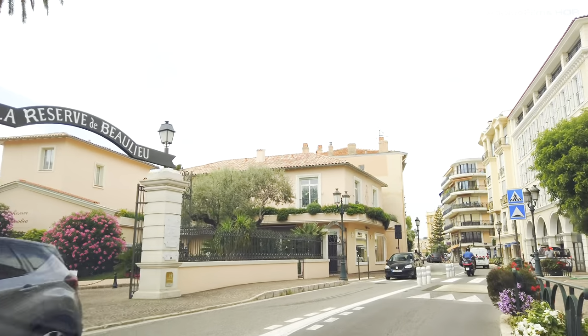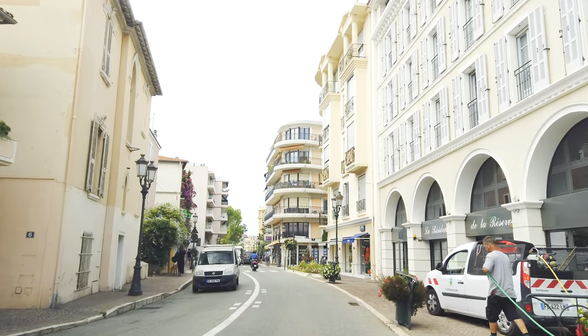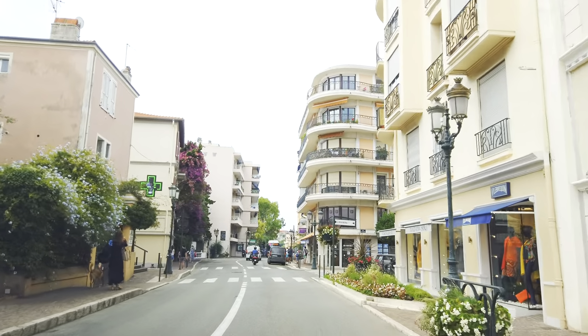Beaulieu-sur-Mer, a town that vibrates to the rhythm of its major musical and sporting events, its cultural life, its leisure facilities, and its diverse range of shops.